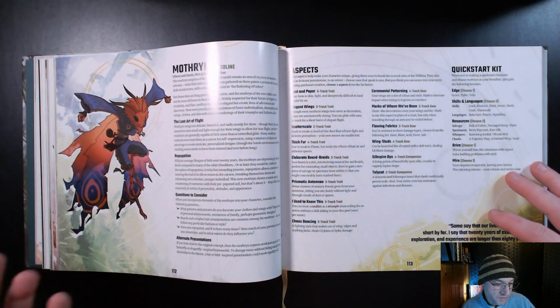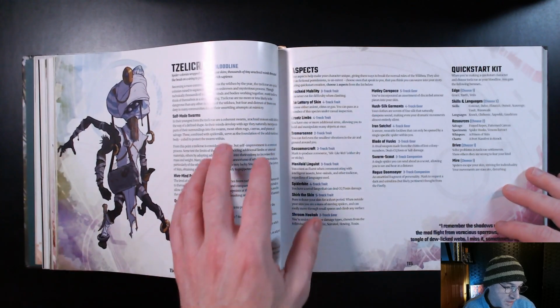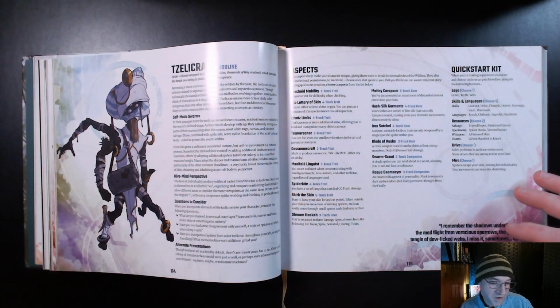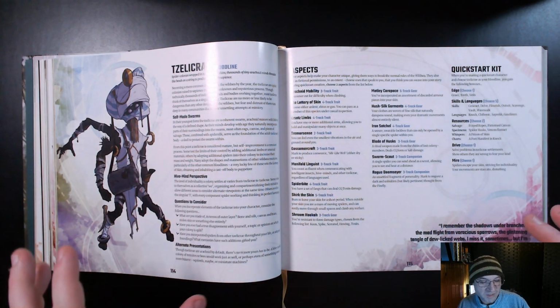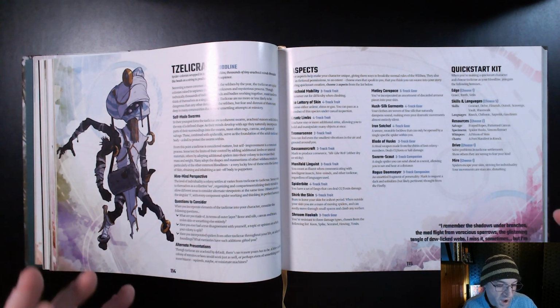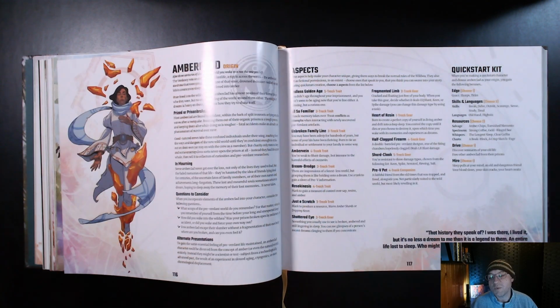Mothrin, short-lived moth-like creatures, insect-like creatures. The Celicrae, I might be saying that wrong, but these are swarm-like creatures. So these are really just made up of a bunch of little arachnid who have a hive mind. So wildly different type of fantasy world.